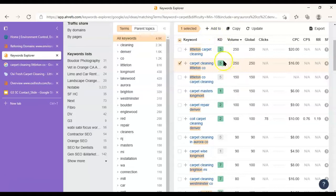And then this is where it gets really cool. KD stands for keyword difficulty. Basically, it's how difficult would it be to get to the first page of Google if you tried. And a score of 5 or below is what we call low-hanging fruit. Basically, it's not going to take as much time and effort to get to the first page of Google for those words. So that's why we like to focus on them.